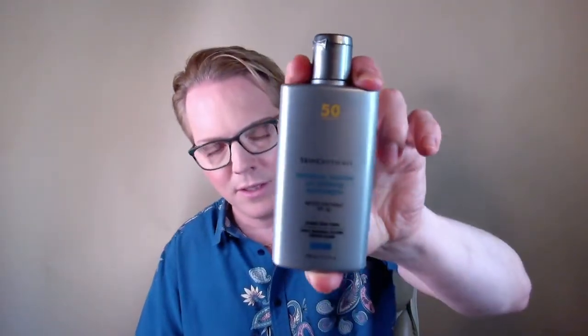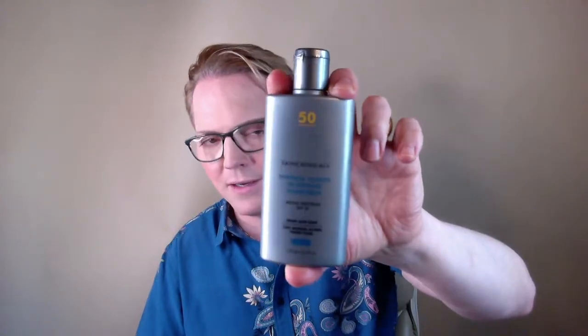The other tinted mineral one that I really, really like, and this is my daily facial moisturizer, is the SkinCeuticals Physical Fusion SPF 50, another titanium dioxide and zinc oxide. Generally speaking, I like seeing those two minerals in one formula. It isn't necessary to get a broad spectrum claim or even optimum protection. But unlike zinc oxide, which excels most in the UVA range, both UVA 1 and UVA 2, titanium dioxide really picks up the slack in the UVB range.